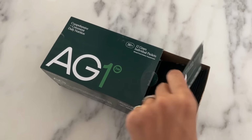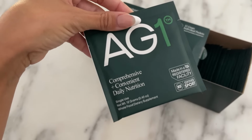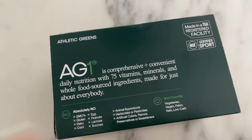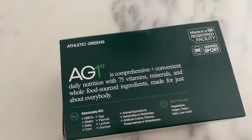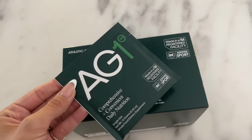Guys, this is my AG1, and I love these separate packs because I just pour one in a cup of water and go. As you can see, it's a single use, so I'll show you. I feel like it gets all my nutrition in, okay? Listen, 75 vitamins and minerals. So these are really good for you, and these just help knock out getting that nutrition in your diet in the morning.